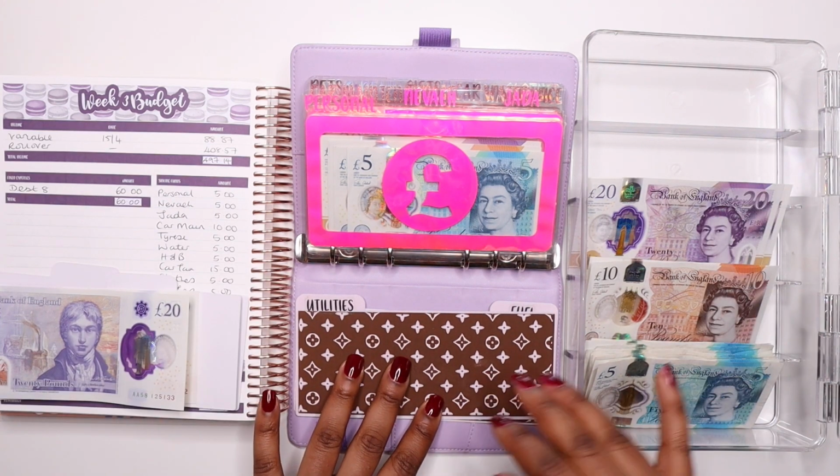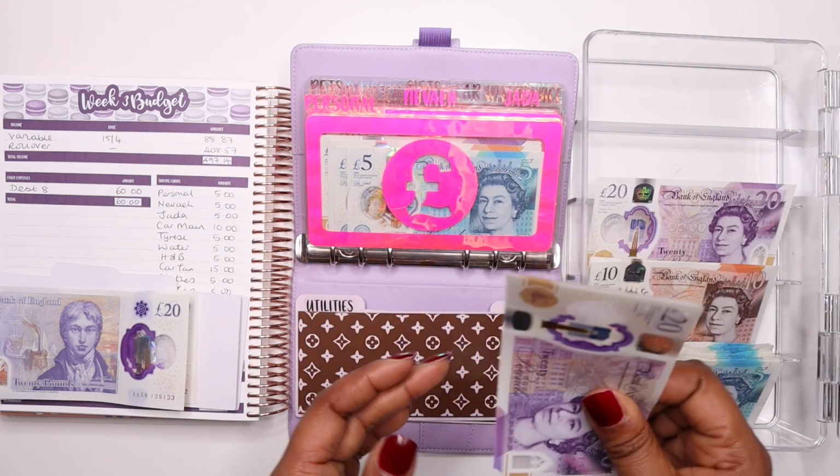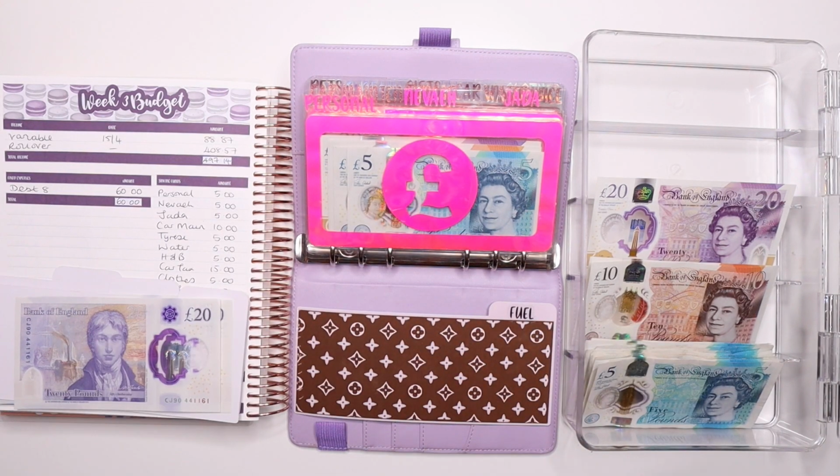Next we have utilities. I'm going to be adding in £40 into that divider. So we've got 20, 40 for utilities, which is my gas and electricity.